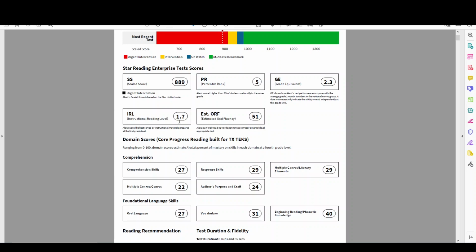And right here it also gives you your estimated oral fluency, which tells you how many words per minute this student can read at this point. So 51 needs to be worked on. This 5 needs to be worked on, and the 2.3 depends on what grade the student is in. If they're a pre-K, well, that 2.3 is good, but if they're in 4th or 5th grade, this needs to be bumped up a little bit.